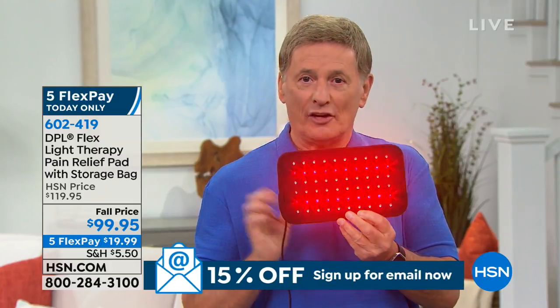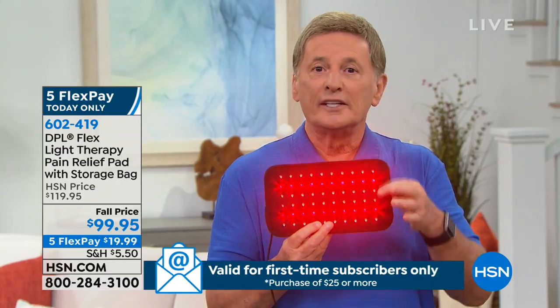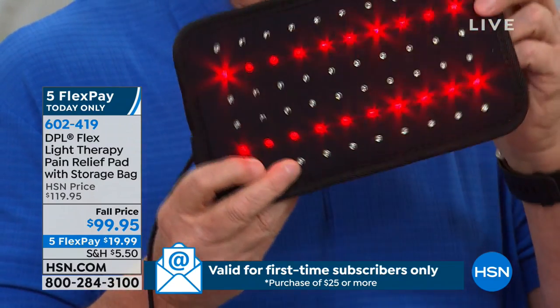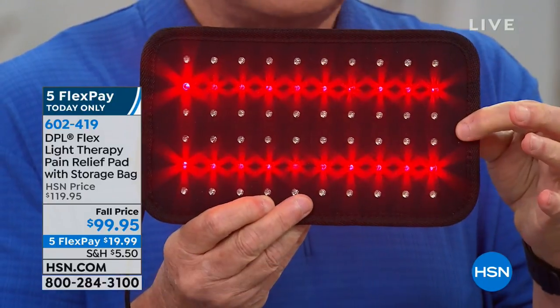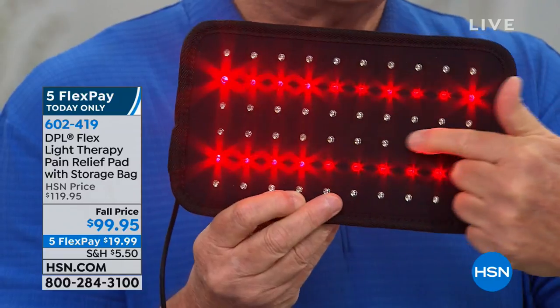This is the pad itself. Now, you notice, obviously, there are some red lights here. The red lights are going to deliver a nice, gentle warmth under the skin. It's going to go beneath the skin, and that's where you want it to be. However, you see a bunch of lights there that look like they're off. Well, they're not off, all right? They are working. That happens to be the infrared light.